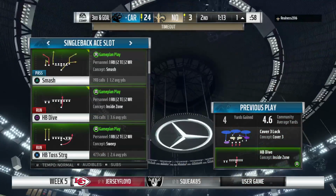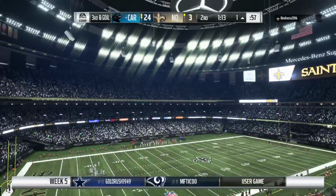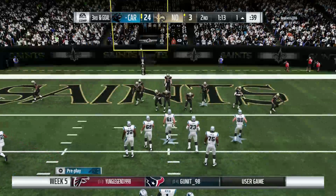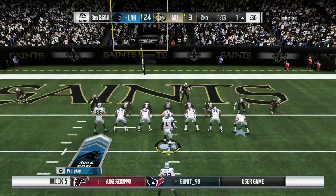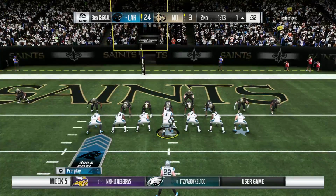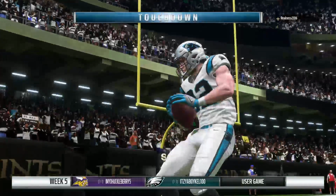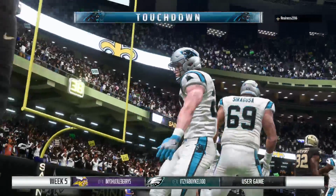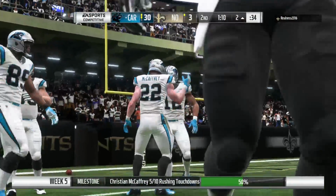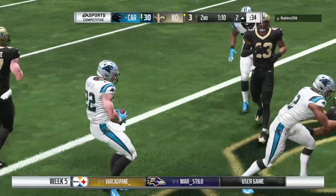We'll see if they want to keep pounding here on 3rd and goal. And the Saints signal for another timeout as they'll talk it over here before what will be an important 3rd down. They'll try and pick it up with McCaffrey. And he is in. Touchdown, Carolina. A great effort there, with his 2nd TD of the game, his 6th on the year. And the Panthers add on to their lead.